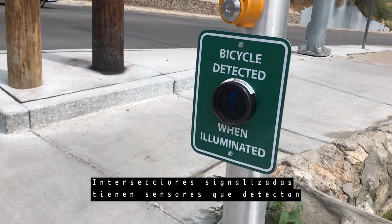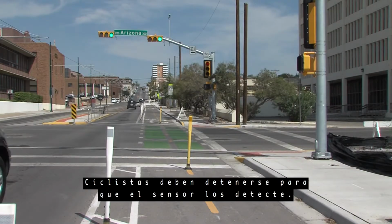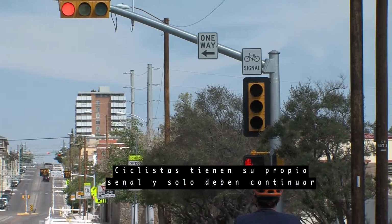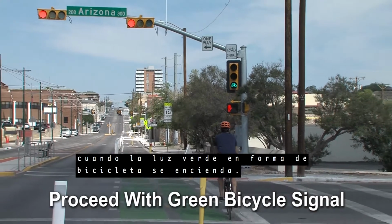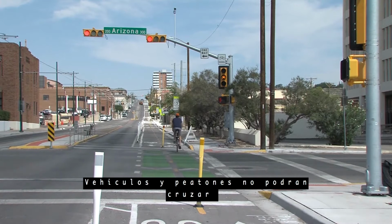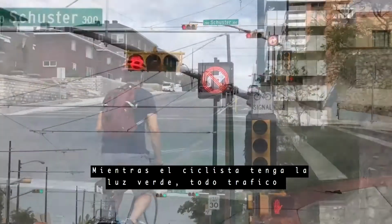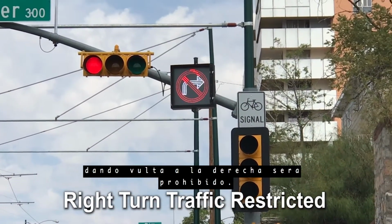Signalized intersections have sensors that detect cyclists as they approach the intersection. Cyclists must stop at the stop bar in order to be detected by the sensor. Bicyclists have their own signal and should only proceed once they receive a green light in the shape of a bicycle. Vehicles and pedestrians will not be able to enter the intersection once bicyclists have a green light. In addition, while the bicyclists have a green light, all right-turn vehicular movements will be restricted.